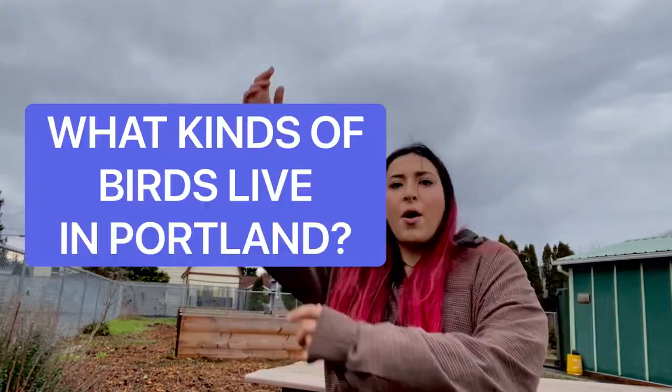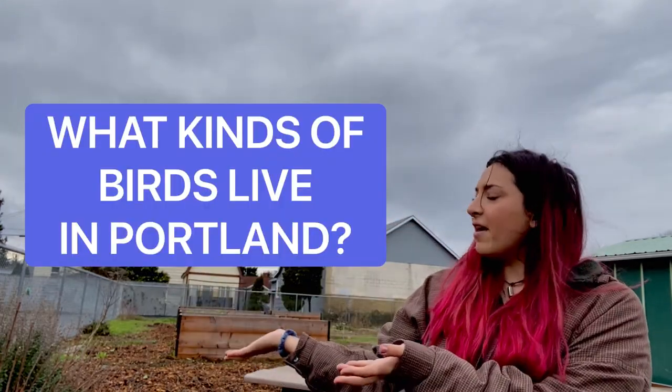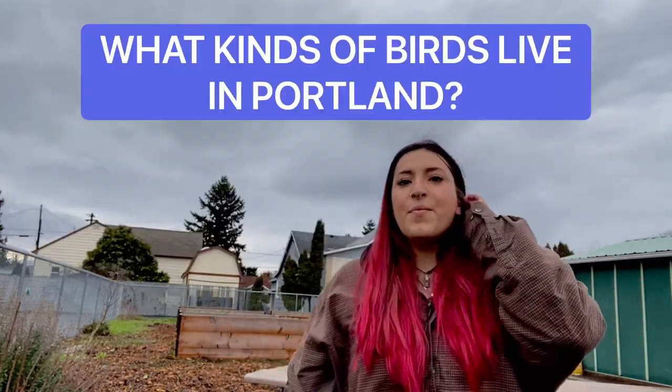We know that a lot of birds live in the sky. Some birds can't fly, so they live on the ground. We might have an idea about what they eat, what color they are. We might even have an idea about what types of birds live here in Portland. So that leads us to our next question. What kinds of birds live in Portland?